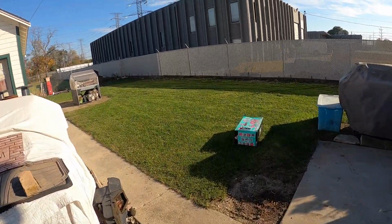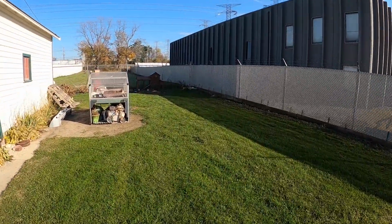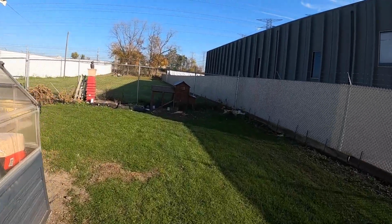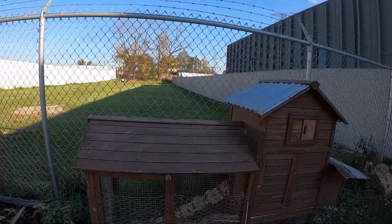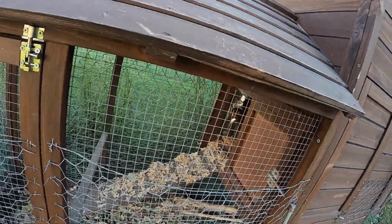So far, chickens. Well, it looks like they've been knocking all their freaking bedding out.